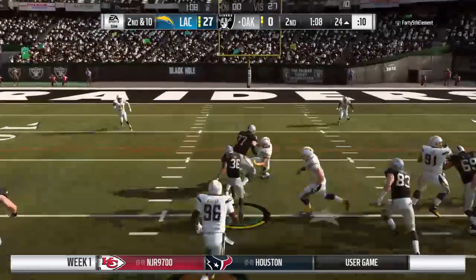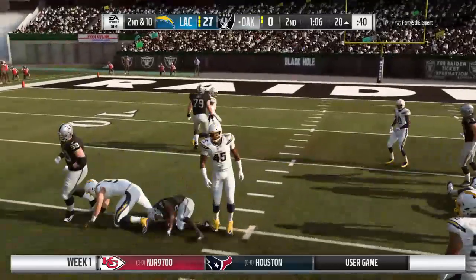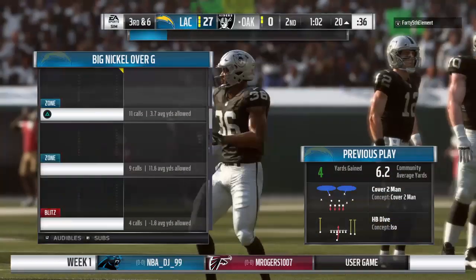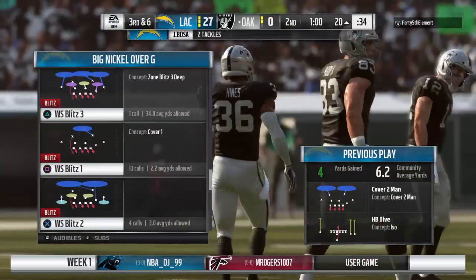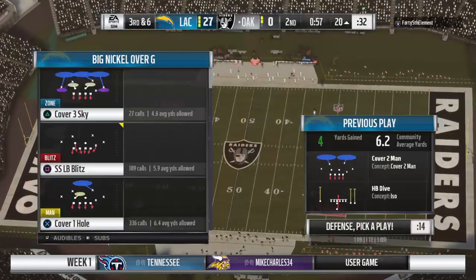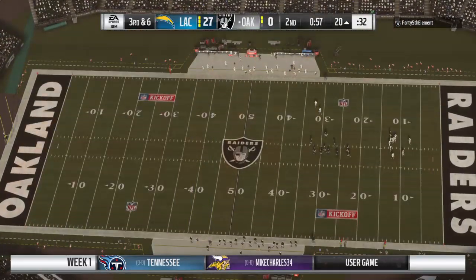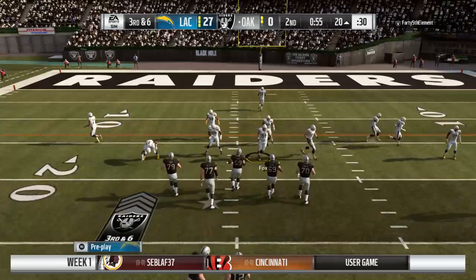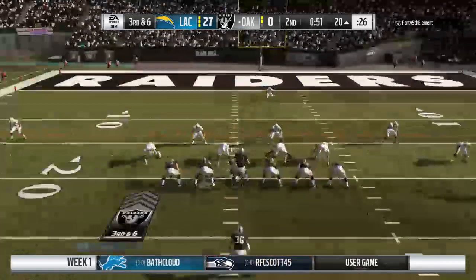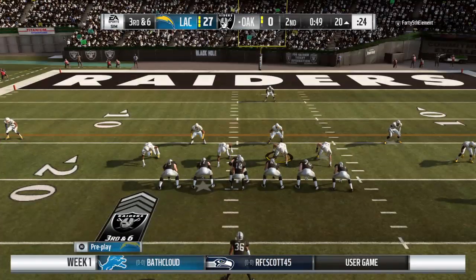Here's Hines. And able to push his way forward here for a good little gain. He'll be brought down at the 43. Joey Bosa in on the stop. That second down play call was not to pick up the first down. It was to accomplish what they did, to get them into a manageable third down, because they had an incompletion on first down, so they were behind the sticks, so to speak. They needed to make up some ground, and they did.